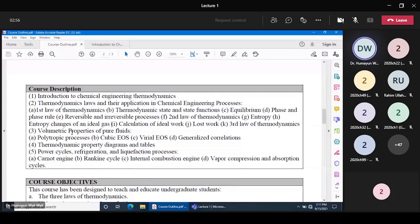If you see, there are 5 sections, 1, 2, and up to 5. The first is the introduction, which is actually the first chapter of your book. So we will study the first chapter to cover this course outline. The second one is thermodynamics laws and their application in chemical engineering processes. So basically, we are going to study the laws here.